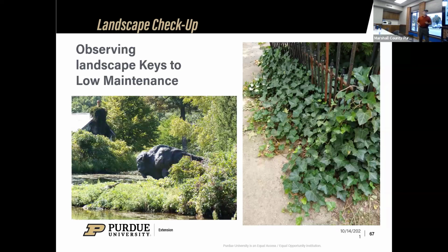And then the biggest concern is vines growing on our trees, especially our specimen trees. Anything that's vining on it, it could be wild grapes growing up the side of it. It could be Virginia creeper. Some people even English ivy, but the trouble is, and then Oriental bittersweet is an invasive weed that can grow up the side of it.